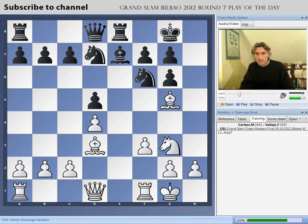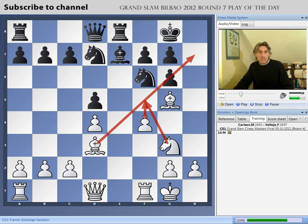I think the way that the game is going shows how easy it is in these positions for white to build up a strong attack very simply. This bishop's still an excellent piece, and if white can get in f5, then this will open the f-file. It opens this diagonal for the bishop. The knight can come to f5. I mean, this is just a superb position. So already black has to take great care here.